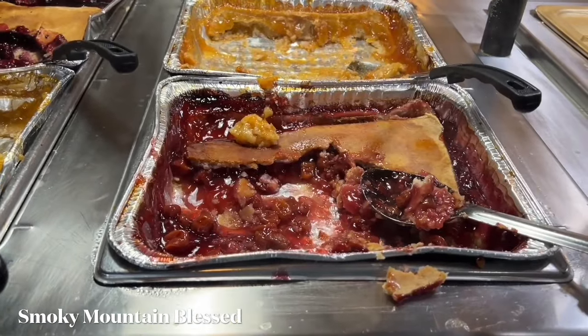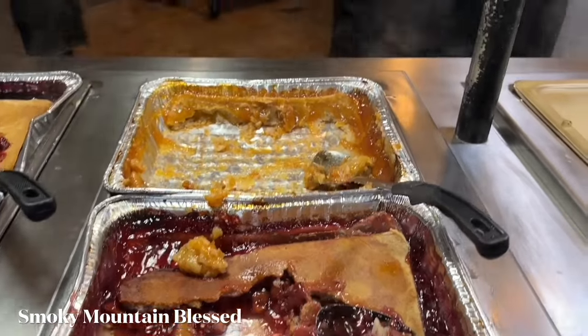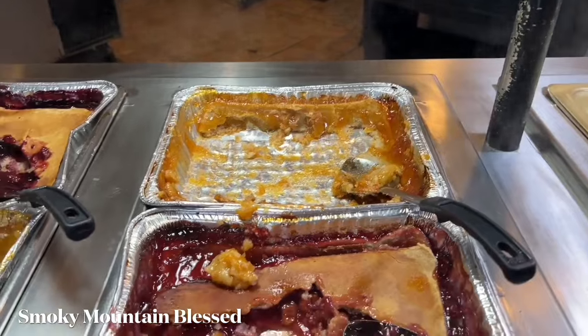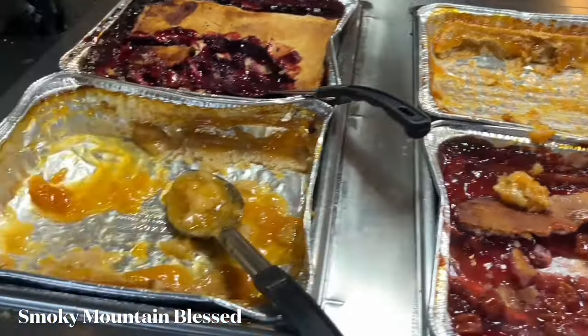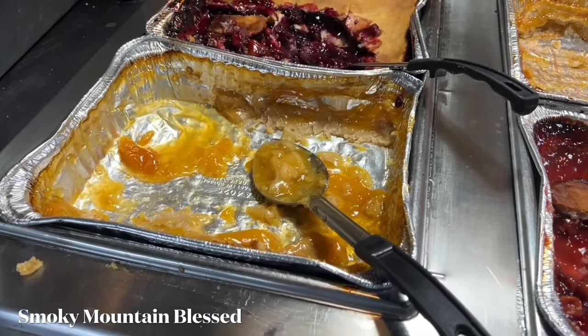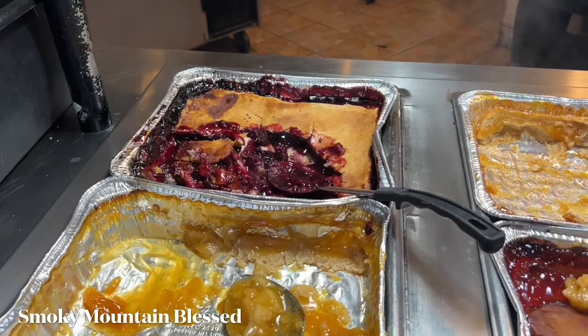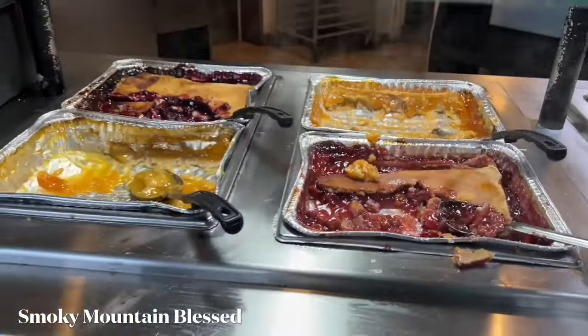And here are your cobblers. It looks like this is a cherry cobbler. In the back, it's been gone, so they'll have to refill it. I think that's an apple cobbler that it was. This is a peach cobbler right here. It's pretty much gone. And back there, it looks like maybe a blackberry cobbler. So they do come and refill this when they're out.